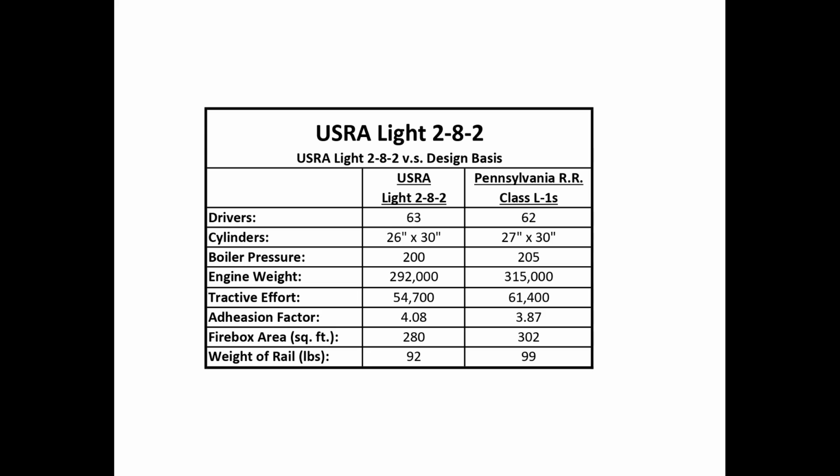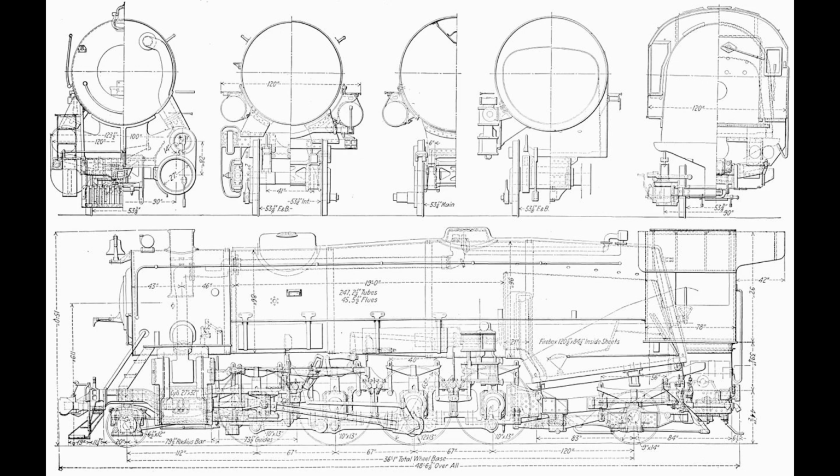While tractive effort for the USRA Mikes was nearly 7,000 pounds less, the adhesion factor was above the critical number of 4. All of this taken together makes it easy to understand why Baldwin was selected to design and build the first USRA Mikados. Since the Pennsylvania's L1s were Baldwin products, Baldwin still had on file all of the drawings that were prepared for the manufacture of the Pennsylvania order.